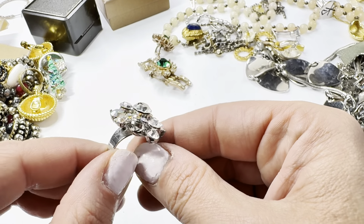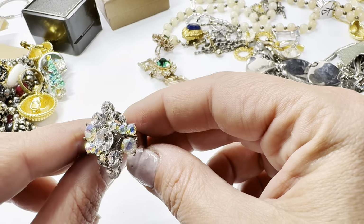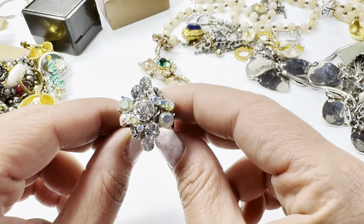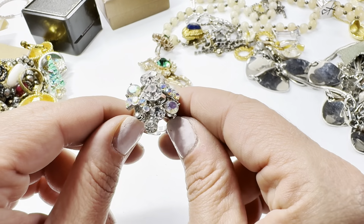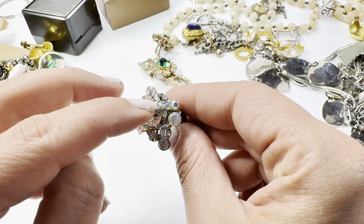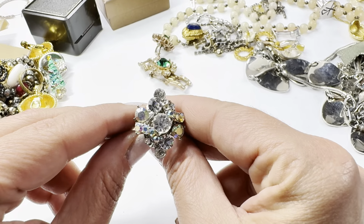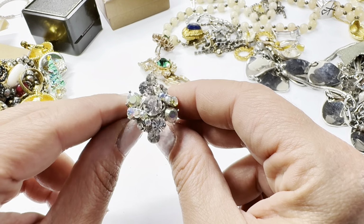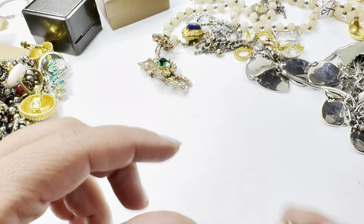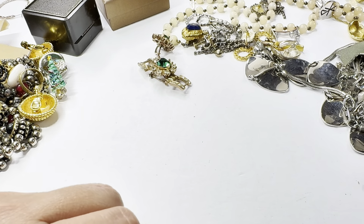So I'm going to give you guys a price on that because this is going to be a quick and easy repair. This ring will be 15. I have that stone. In fact, I could probably do it within 5 minutes. This is gorgeous. So 15 on that ring.